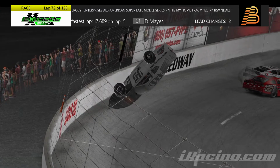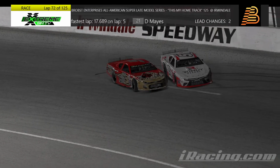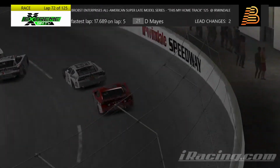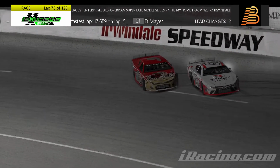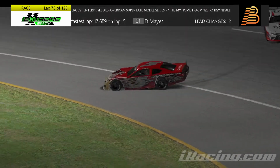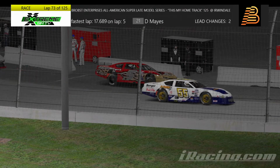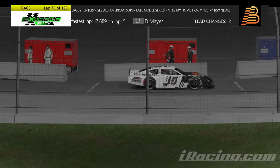Robert there involved as well. Nothing he could have done. And the 5 caution out. Take a look here for Rob. Now right there, just the impact. Nowhere for him to go. The 51, unfortunately, collected up in it as well with nowhere to go. Robert going to be on pit road using that fast repair. Carter taking the tow after he ended up on his roof.